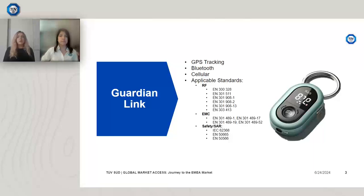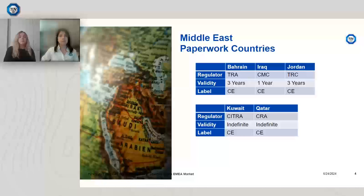Given the Guardian Link's wireless capabilities, it will need approval from multiple regulators in the region. So let's begin our journey by exploring how the Middle East would approach certifying this particular product.